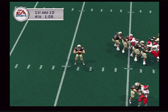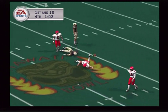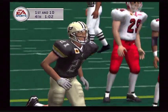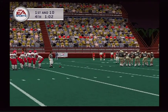Number 18, back to throw. Looks, he unloads it. Number 5 knocks it away, and they do a good job swatting that one away. You're right, Brad. Excellent awareness by the defender to know where the football is and get his hand on it.